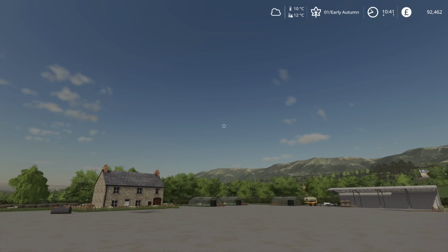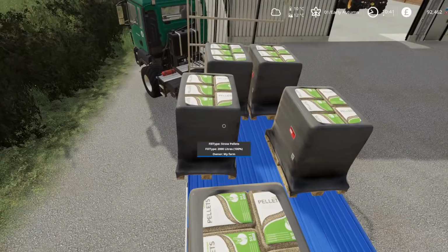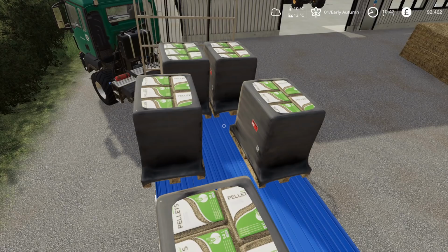Hopefully very well. So you join me stood on a trailer. We have here 5 pallets of pellets, straw pellets, each one containing 2,000 litres. Now what I want to do is sell them, so we're going to do the same approach as before.